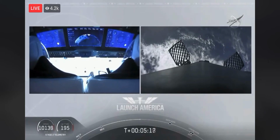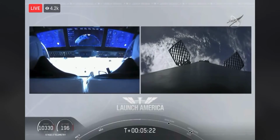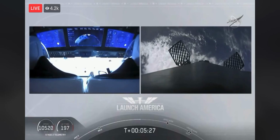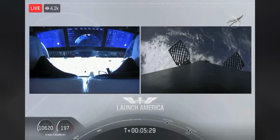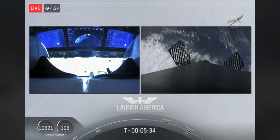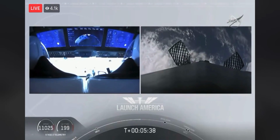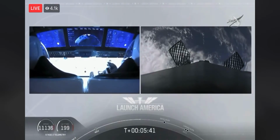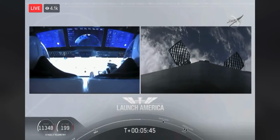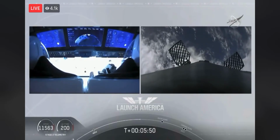And while they continue uphill, looks like we are getting a view of the first stage as well. Yep, on your right screen, you can see that first stage with the grid fins deployed. It's making its way back to attempt to land on our drone ship, Of Course I Still Love You today. And we're just about a couple minutes away from the entry burn, and that's where 3 of the 9 Merlin engines ignite to help slow the vehicle down as it re-enters the Earth's atmosphere. And then after the entry burn will be the landing burn, which is just a single engine burn.